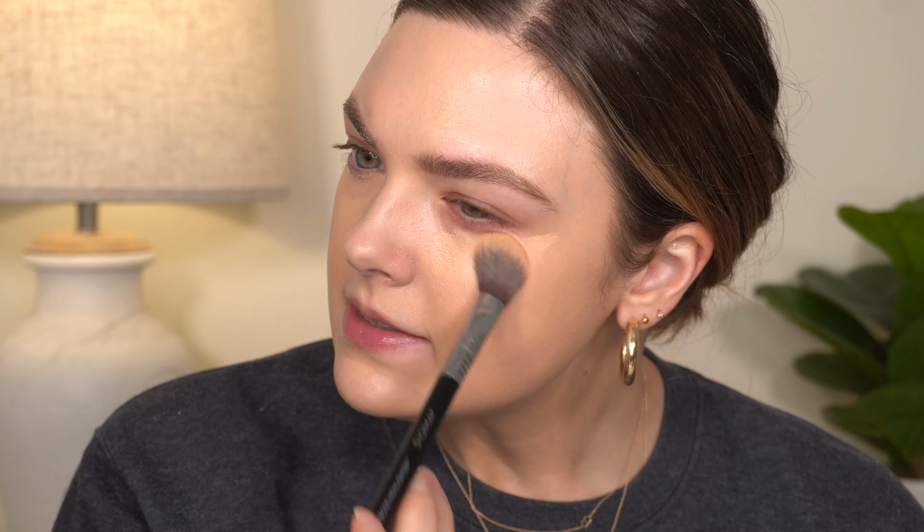So I'm using my Sigma F03 as always to blend this out. I think I still have it actually in my concealer drawer, this Sephora collection corrector that they made, but I went online to link that not that long ago and I could not find that anymore, so I'm guessing they discontinued it. That one is pretty good. It wasn't like my favorite corrector, but it was decent.